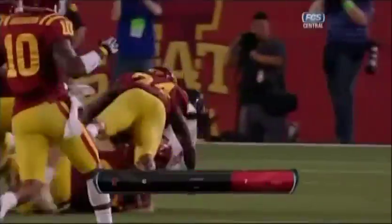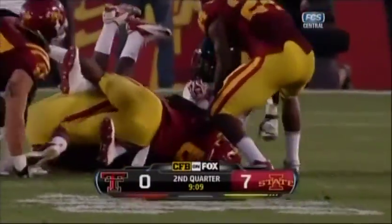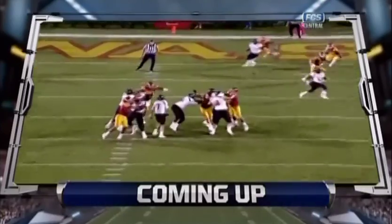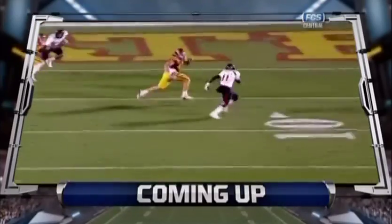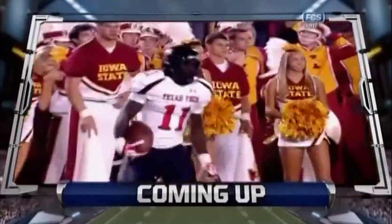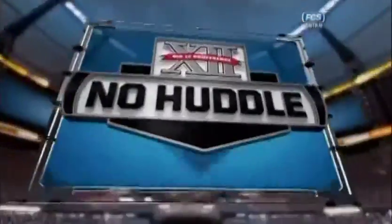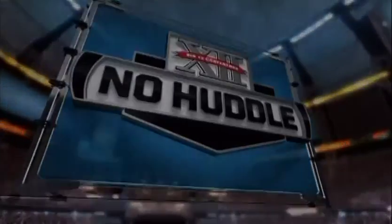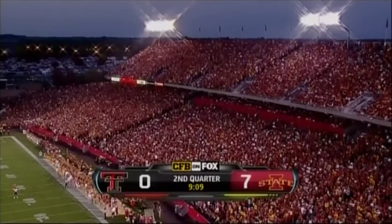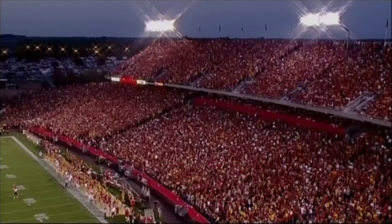Defense, the name of the game here in Ames so far. Smush. Daigie looking underneath, has his man inside the 5. Ooh. Touchdown. Jakeem Grant. Defensive touchdown, the lone touchdown of the ball game, as we check in with Leslie.